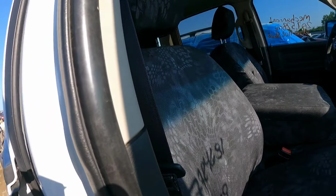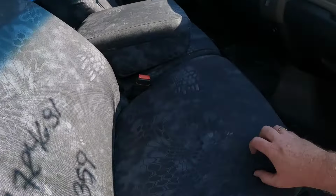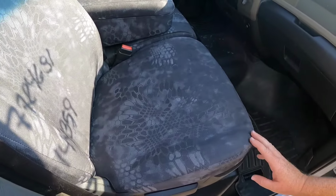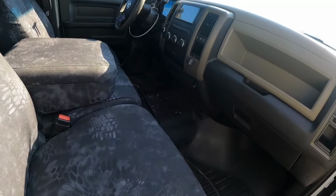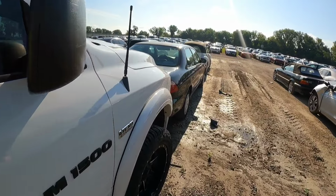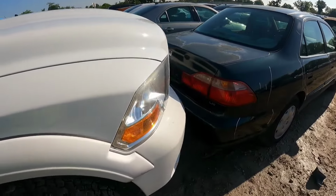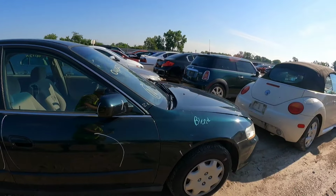Yeah, these are the actual seat upholstery, and it's some kind of harder, probably water resistant or stain resistant material. Cool. Let's walk around to the other side, see if she's got WeatherTech floorboards. Somebody had something nice going on here. They had something nice going on there.